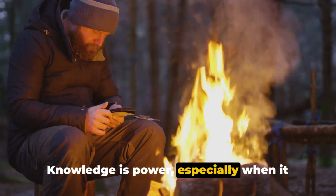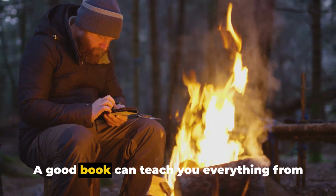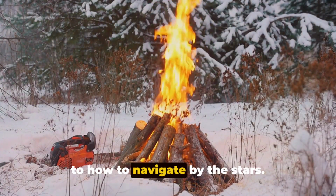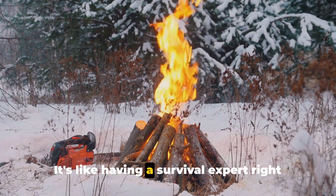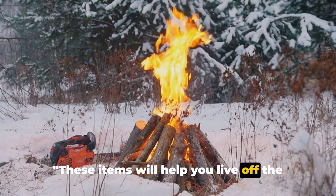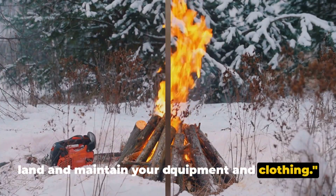Knowledge is power, especially when it comes to survival. A good book can teach you everything from how to build a fire in adverse conditions to how to navigate by the stars. It's like having a survival expert right there with you. These items will help you live off the land and maintain your equipment and clothing.